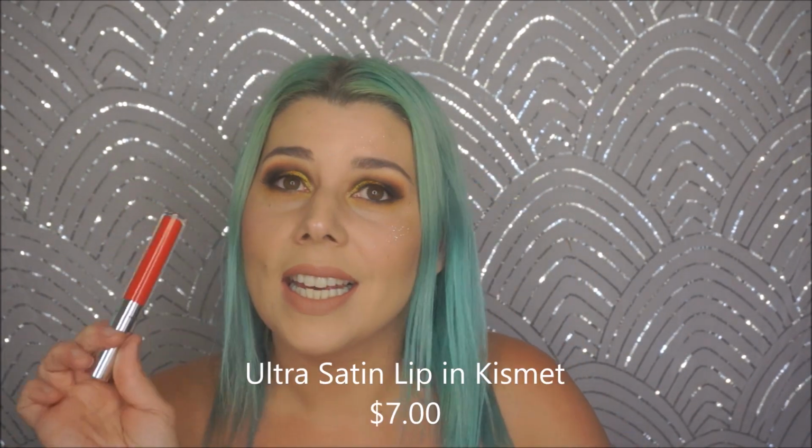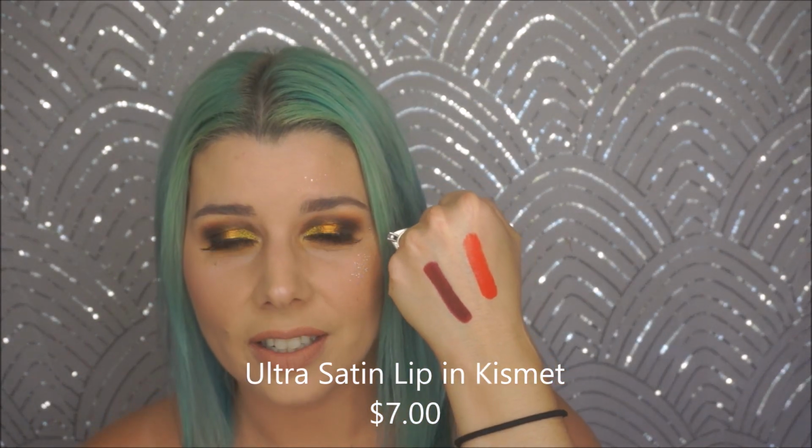If you love a bright, comfortable satin lip and incredibly opaque, this is in the shade Kismet. It's like a highlighter. It's just heaven. God. It's really hard to go into describing detail when you're describing lip products because there's so much to say, but what can you say? If you've tried ColourPop lip products, then you know what I'm saying. And there's so many finishes and colors to choose from. It's overwhelming, but you have to try.